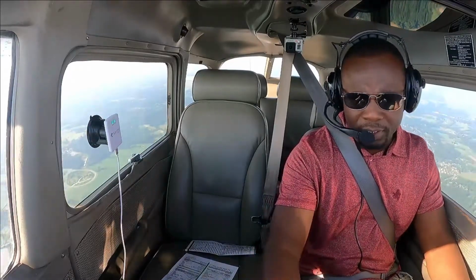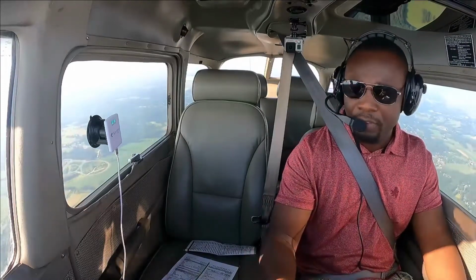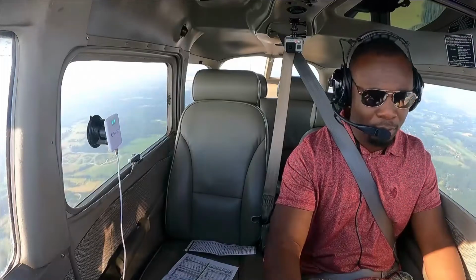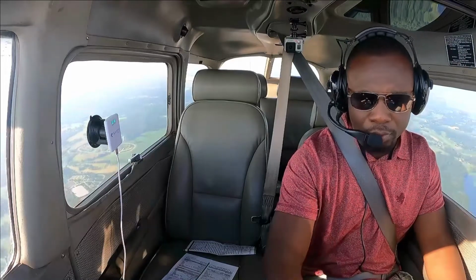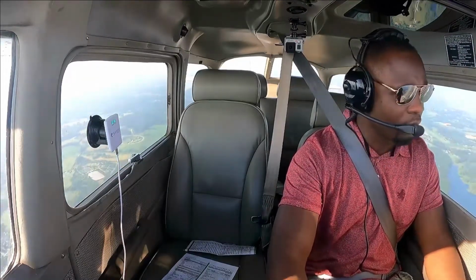Alright, so what he said is now I'm outside the SFRA. I can now squawk VFR. VFR means you're not under anybody's watch, pretty much you're flying lone wolf. So I switched my transponder to 1200, the VFR code.